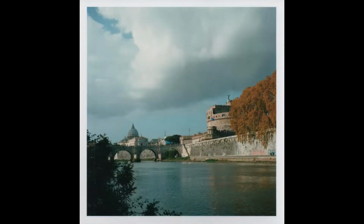This one is quite nice, I think. There you can see a couple of the sides. That's the Castello San Angelo there on the right-hand side. That bridge to the left is the one that I was stood on in the image, not the last one, the one before, where I was taking the photograph of the Castello. That is St. Peter's in the background there, the dome on the far left.